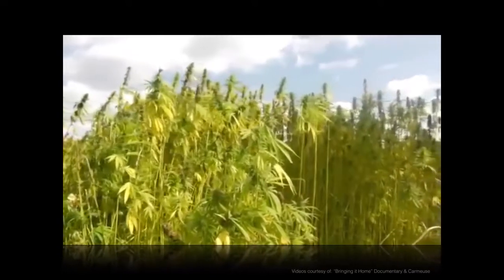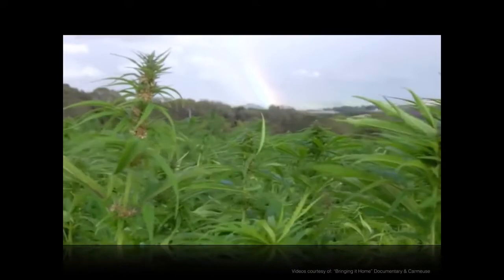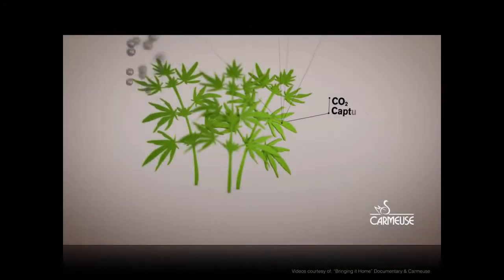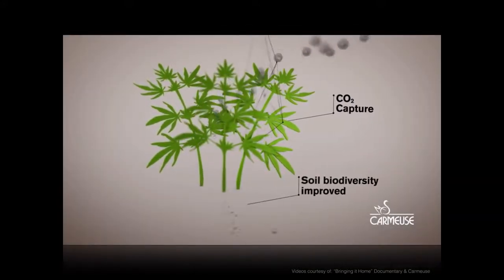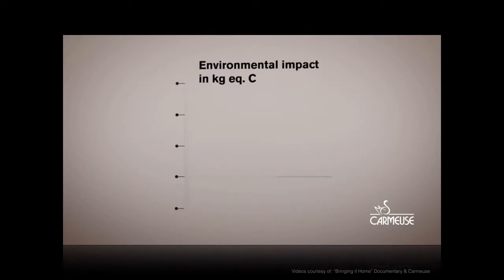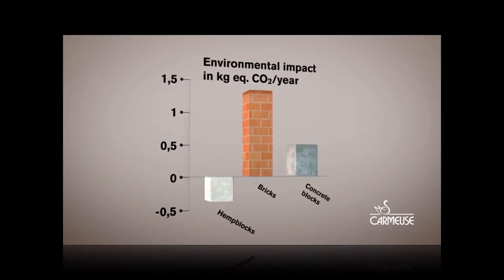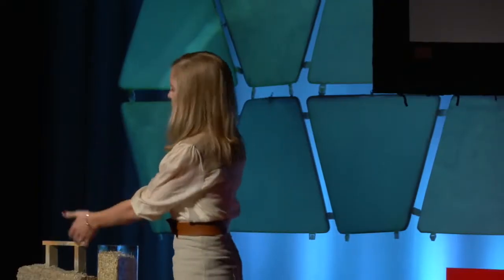The great thing about industrial hemp being the main ingredient in hempcrete is that it's a rapidly renewable resource that doesn't require pesticides. As it grows, it breathes in 4 times the amount of carbon dioxide of trees and does this while remediating the soil. The carbon it absorbs is then locked up within these hempcrete walls, which at the end of their life cycle can be returned back to the earth.